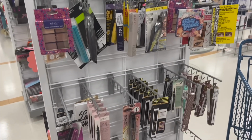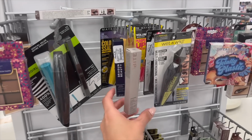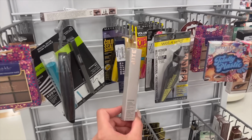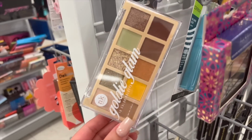More products here. I need an eyeliner, mascara, and an eyeshadow palette. So for eyeliner, this is the one that's actually very intriguing. It's from Bite Beauty, Extreme Longwear Liquid Liner. It's $6. There's some CoverGirl. Oh, this is cool because you get a mascara and a liner in here. Just love looking at all of the different products.